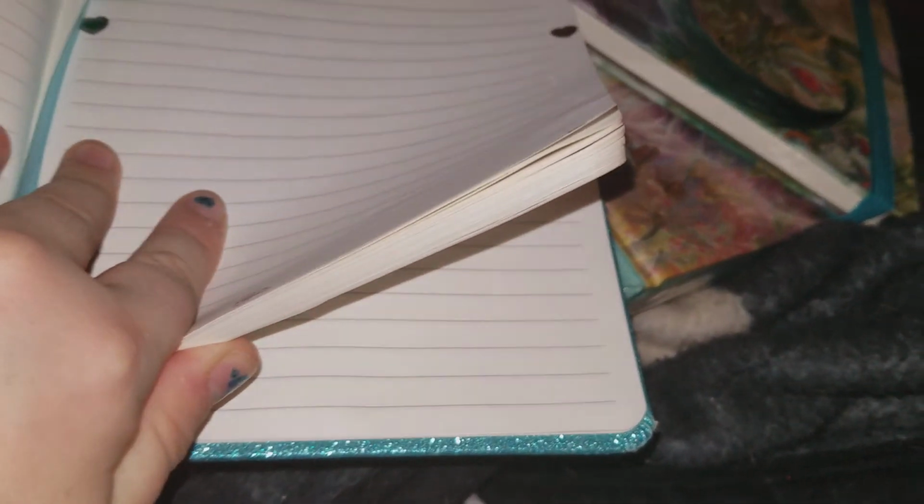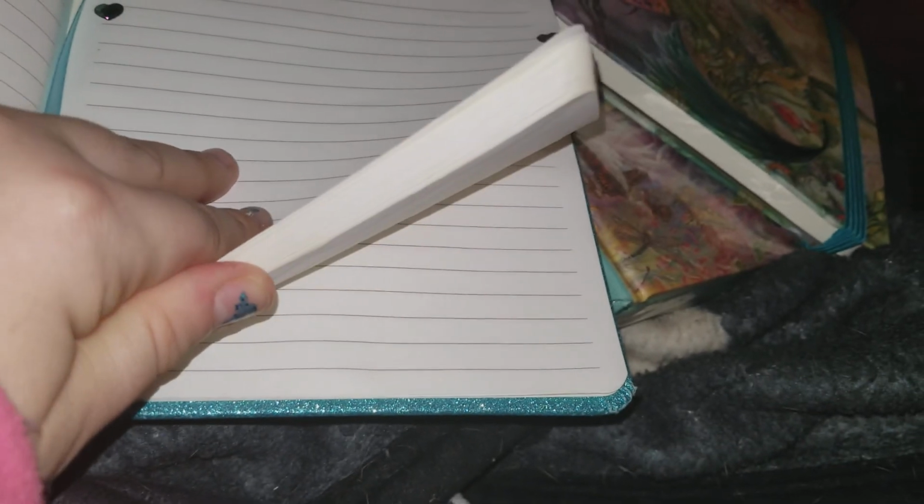So using this many pages left, I'm going to say maybe a month or two, and this one will be done. So it'll be like April, probably, when I finish it, March or April.